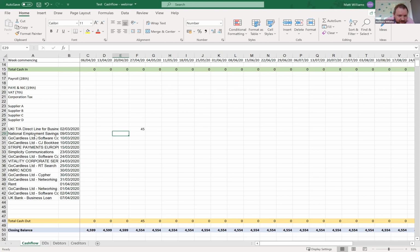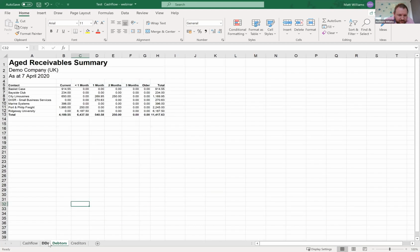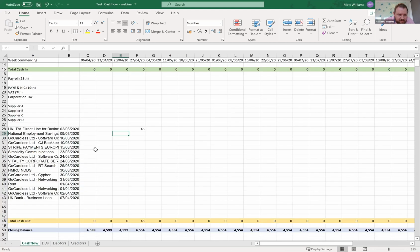Right, Nest comes out on the 9th. Oh, that's 426. So that one's going to go in there. And then what we're going to do is plot this across. So that's going to be on the 2nd every month. So we'll find the week that the 2nd falls in and plot this figure in.